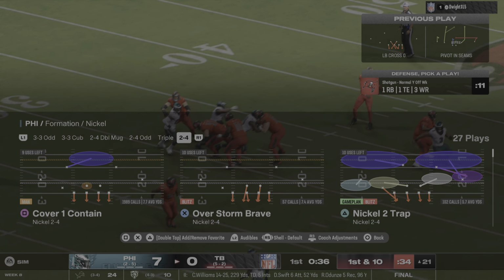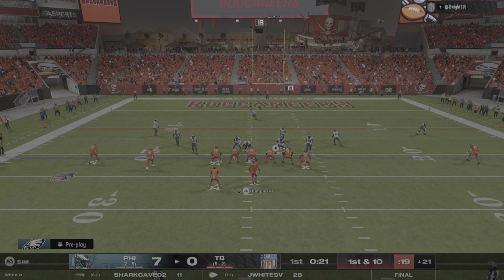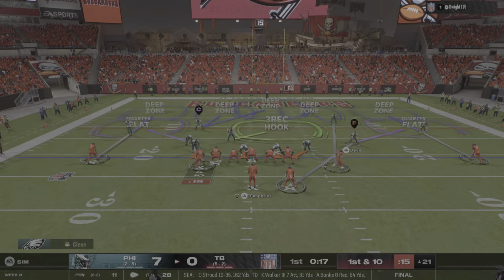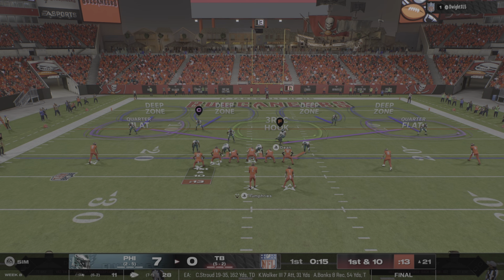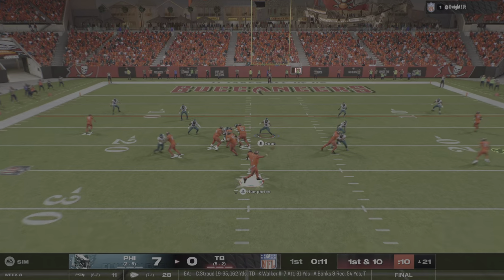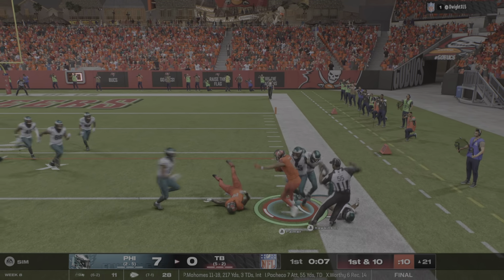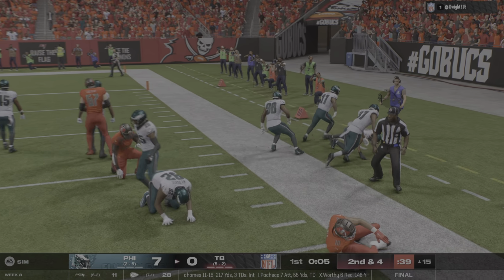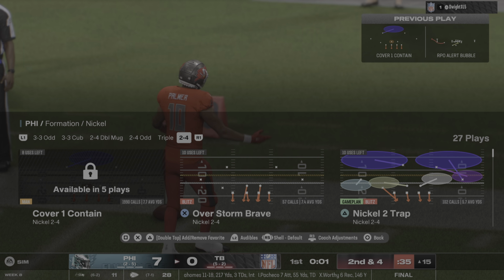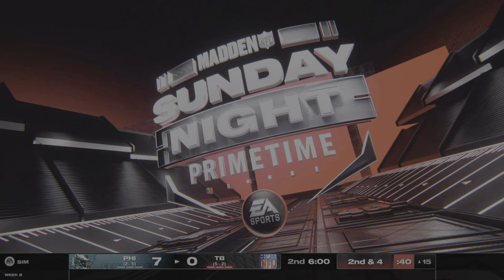Well, they kept it simple there, CD, only needing the short gain to move the chain, so they didn't want to go with a deep throw. They just go with that safer, shorter throw and able to convert. Nothing wrong with that at all, partner. Check the box, right? Make sure you pick up the first down. Offense is getting established. You're moving the ball. You're not turning it over. Check, check, check. They like what they're doing early in the game. So the completion good for 6 yards, and it'll be 2nd down. After 1, 7-0 on EA Sports.